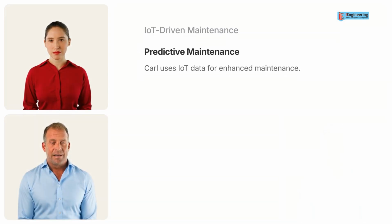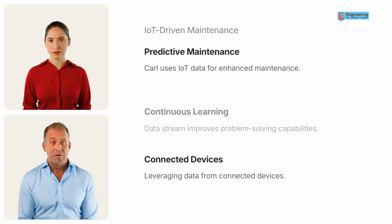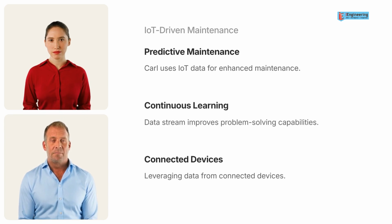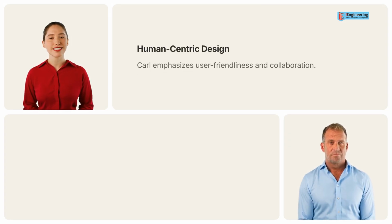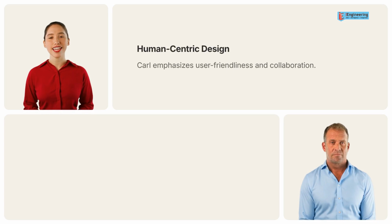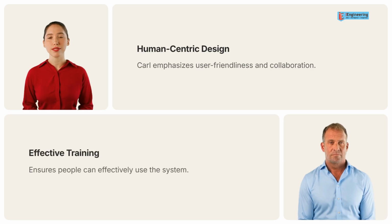Carl leverages the Internet of Things, using data from connected devices to enhance predictive maintenance. This continuous data stream allows Carl to learn and improve its problem-solving capabilities. Despite its technological advancements, Carl emphasizes the human element. Its design focuses on user-friendliness, collaboration, and training, ensuring that people can effectively use the system.